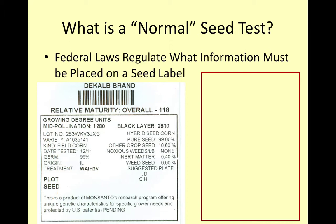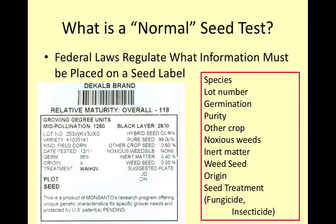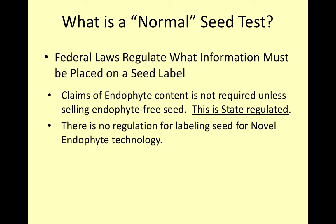So that means that there's no seed laws requiring testing for endophyte or providing some information regarding the amount of novel endophyte that you might find in your tall fescue seed. So some of the things that federal seed laws ask you to identify are the species, the variety, the lot number, the date, germination, purity. Noxious weeds is one that you really want to pay attention to. Those are difficult to control weeds. And if you've got difficult control weeds in your seed bag, then you're planting difficult to control problems out in your pasture. Inert matter and all this. The origin, the date of testing has got to be on there. Any seed treatments that you might have. Okay, so this is federal law.